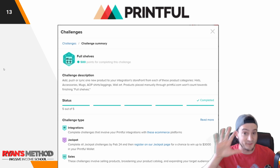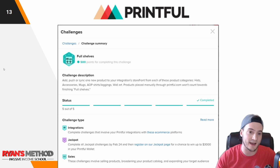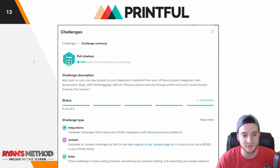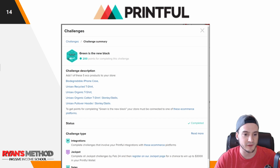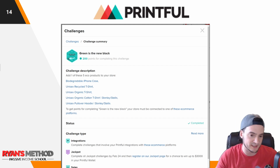Anyways, all right, so I got those 5 products added, got 500 perk points, and knocked out the full shelves challenge. All right, the next one, green is the new black. I think that's a play on orange is the new black from Netflix, just guessing. So you can just add any of those 5 products that you see listed there. The biodegradable iPhone case to one of your stores, the unisex recycled t-shirt, unisex organic t-shirt, unisex organic cotton t-shirt, which is the one that I pushed to one of my stores, and the unisex pullover hoodie.